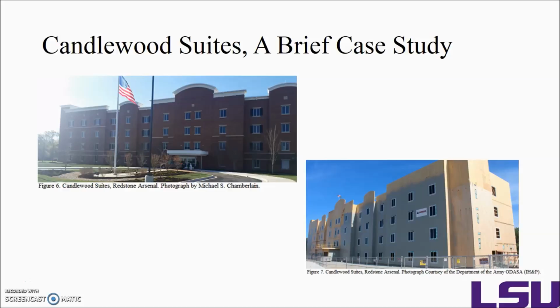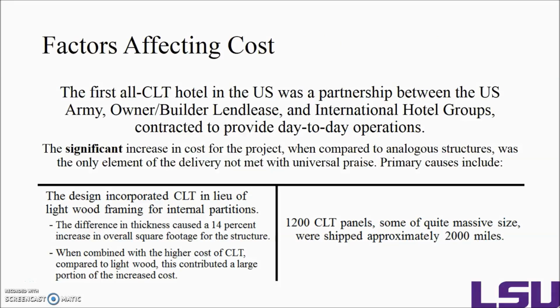I had the opportunity to visit the ribbon cutting for the first all-CLT hotel in the United States, Candlewood Suites on Redstone Arsenal in Alabama. I spoke with members of every aspect of the project. Lend-Lease owns the hotel and also operated as the general contractor, with investment from the U.S. Army and to U.S. Army standards.